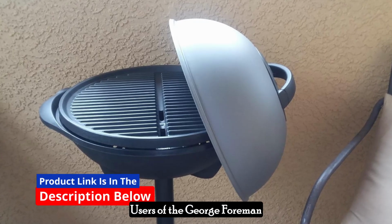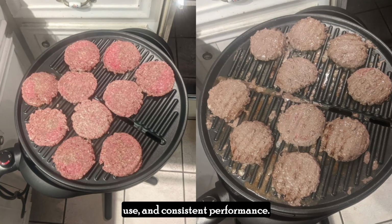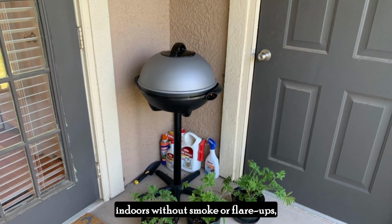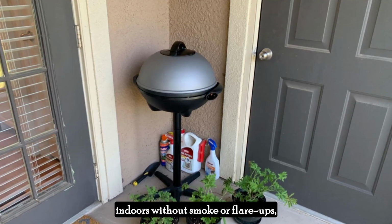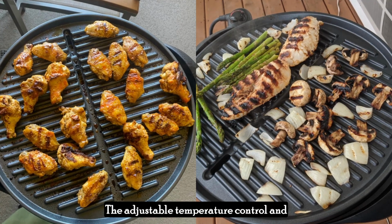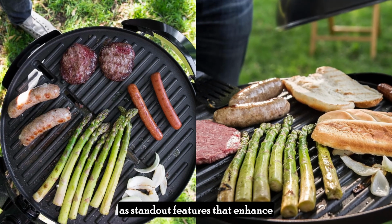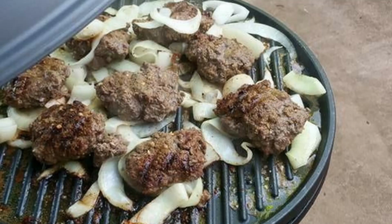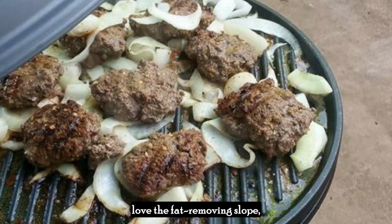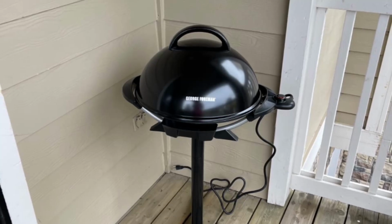Users of the George Foreman Indoor-Outdoor Electric Grill have praised its versatility, ease of use, and consistent performance. Many appreciate the ability to grill indoors without smoke or flare-ups, making it perfect for apartment living. The adjustable temperature control and non-stick surface are also highlighted as standout features that enhance the overall grilling experience. Health-conscious customers particularly love the fat-removing slope, which helps them prepare healthier meals without sacrificing taste.